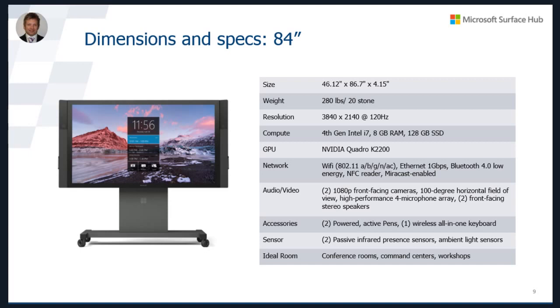So it's a 4K format screen. Again, same refresh rate, 120 hertz, and it's got the Intel i7 processor in this unit. All the other features pretty much are the same, with 100-degree field of view, cameras, pens, and as I say, slightly larger rooms, or potentially it could be used for those more high-end engineering applications where people really want to use it, as I say, in anger.